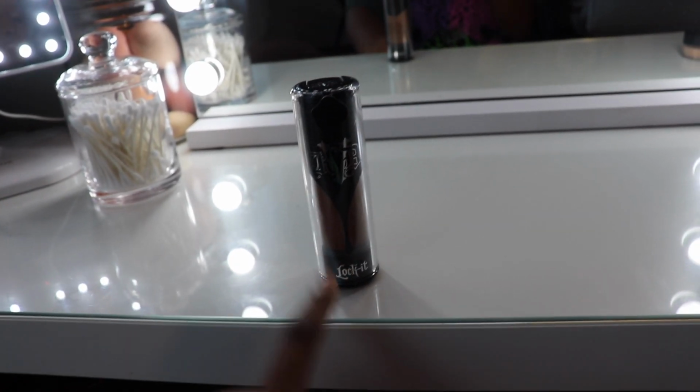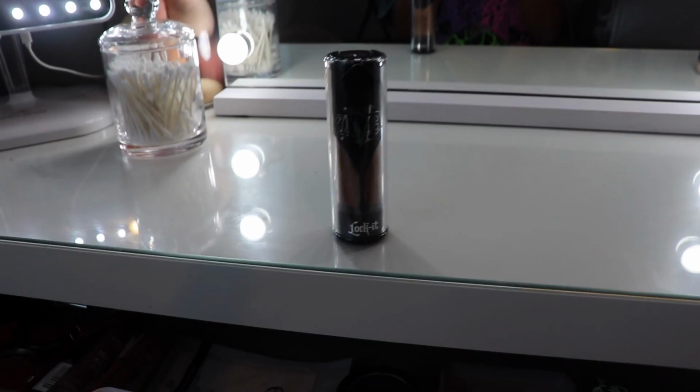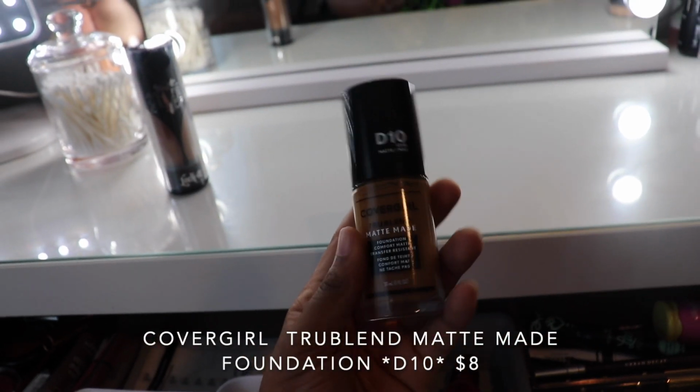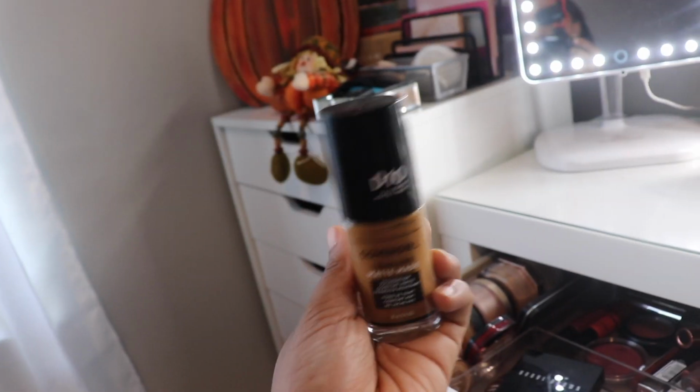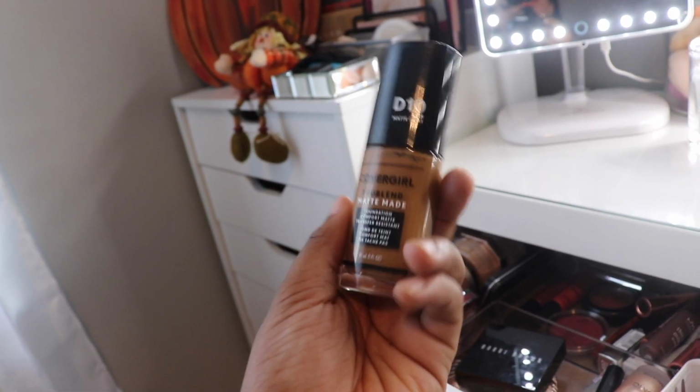I still to this day think that when I used this foundation, that video is one of my least favorites that I've ever filmed. Also just used this in a TikTok. You guys haven't even seen this on this channel yet. This is the CoverGirl True Blend Matte Made Foundation in the color D10.